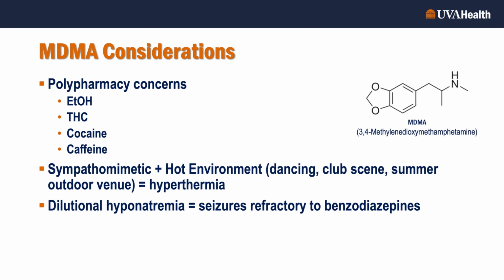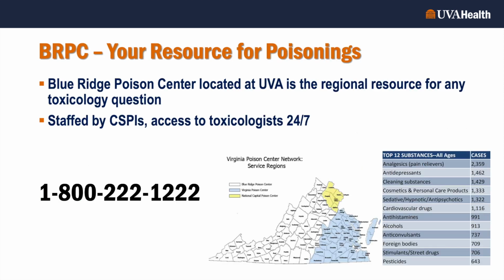So what you end up getting is sympathomimetics, sometimes two or three sympathomimetics if you stack MDMA with cocaine with a Red Bull or coffee. So you have several sympathomimetics plus a hot environment. They're dancing, they're at a club or at a summer outdoor concert venue, and you end up getting a very hyperthermic patient. You also wind up sometimes with a very hyponatremic patient, and this causes seizures that are refractory to benzodiazepines. So just something to think about as providers working in a college area, as well as an area that does see some outdoor music festivals, to be on the lookout for the use of MDMA and be able to recognize and treat it.